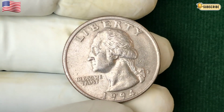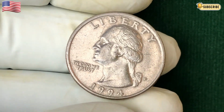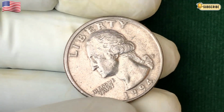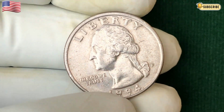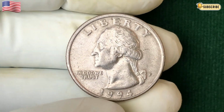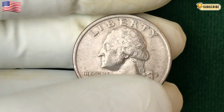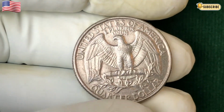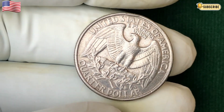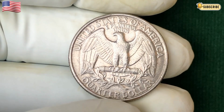One of the key reasons this coin is so valuable is due to the number of quarters produced during that year. While millions of 1994 quarters were minted and widely circulated, a very small number of these coins were kept in pristine condition. Over time, coins that are kept in excellent condition or those that have been stored in protective environments become far more valuable than coins that have been circulated and damaged. This makes well-preserved examples of the 1994 quarter highly sought after by coin collectors and investors, but that's not all.